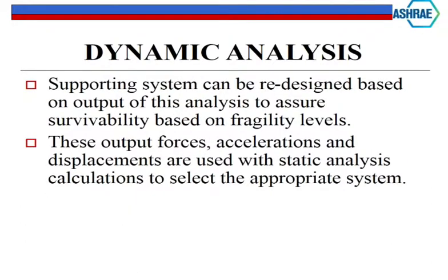All right. The supporting system can be redesigned based on the output of this analysis to ensure survivability. That's what ends up happening. Somebody gives you an answer, they start off with, okay, I'm going to take this pump and I've decided I'm going to do this, this, and this to it. And you run the analysis and you go, nope, you're not going to do this. You're going to need to do this, this, and this to make it survive, okay? And then you end up working back and forth until everybody's happy with what ends up happening.